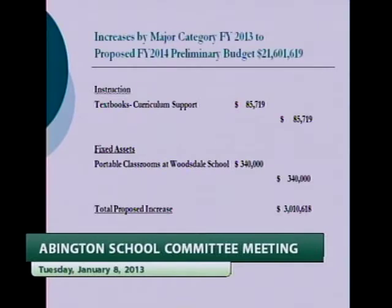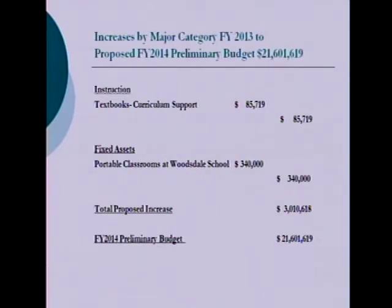So the last item we have here in terms of things that increase the preliminary budget proposal is a suggestion that we put portable classrooms at the Woodsdale. That would mean 2 portable classrooms behind the Woodsdale School. That would mean that we could move the 4th grade out of the Beaverbrook Elementary School and provide that experience at the Woodsdale Elementary School.